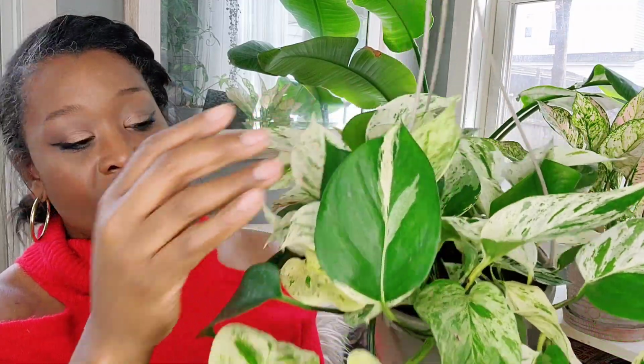Is that where this one is coming from? No, that's not coming from this. This is coming from this vine right here. I'm looking to see where this leaf right here is coming from, but it's coming from a variegated vine. This is an all green vine. And I'm not mad at her at all. These leaves are gorgeous. You cannot deny how gorgeous she is.